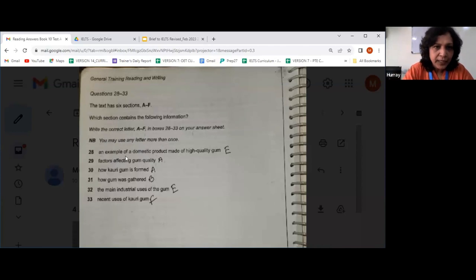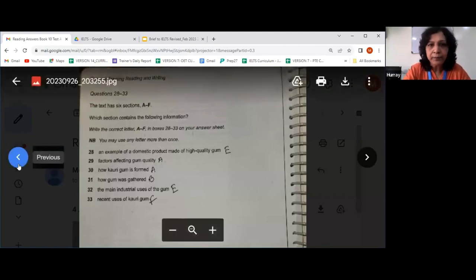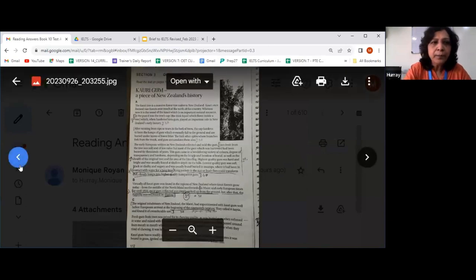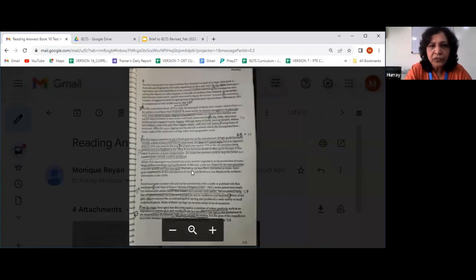Question 28. An example of a domestic product made of high quality gum. So we have to find out in which paragraph they are giving an example of where a domestic product can be made out of high quality gum. Now here, as we saw earlier, the answers will be mixed. They will not be according to the paragraphs. So we could find the answers maybe in a different page, not in the first paragraph.